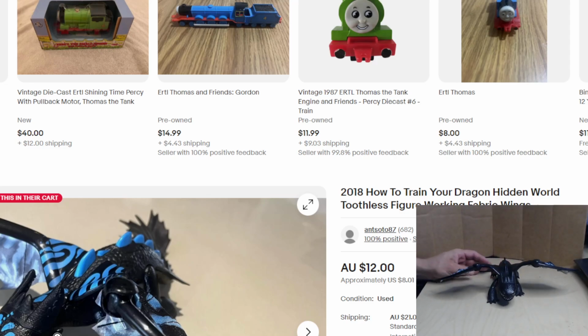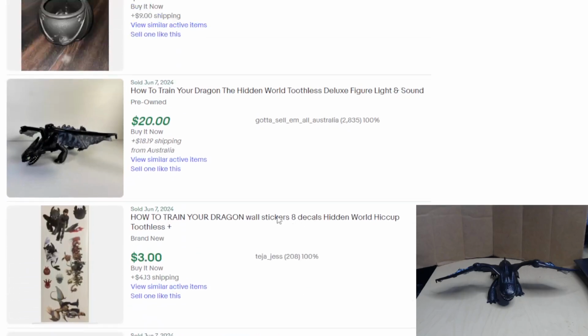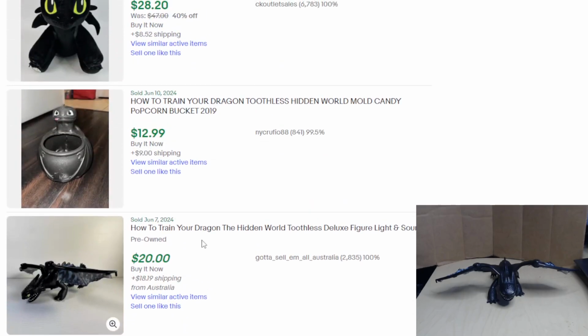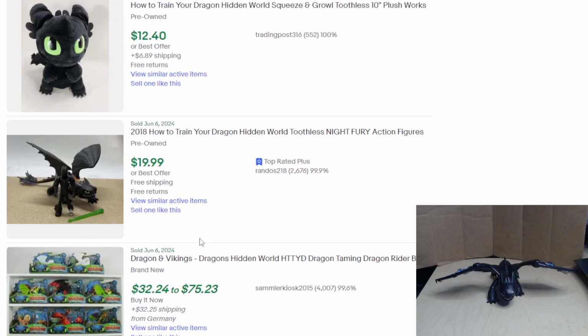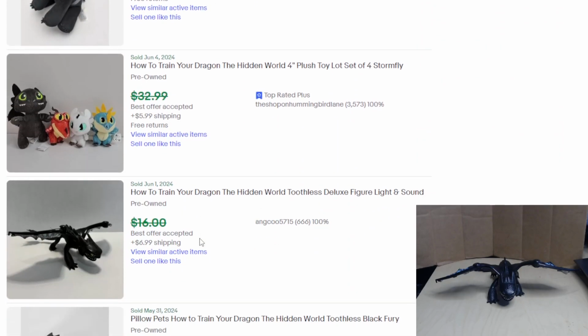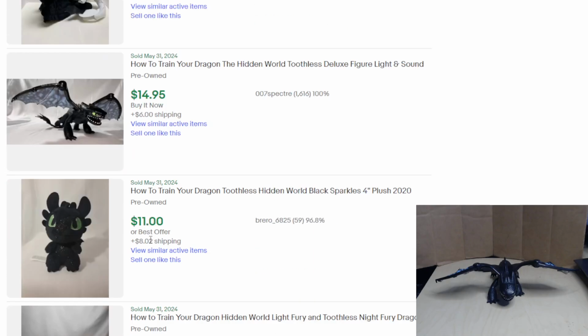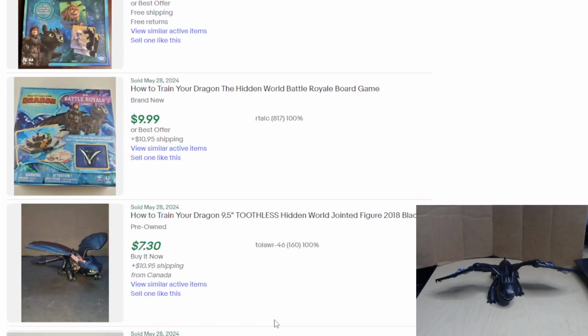So there's different models of the same toy doing the same thing, from the same year. This may be a knockoff from Australia, so it might have been a little different over there. Alright, so we got a fold-out wings one, Australia again. Another fold-out, best offer. This went for around 20. And the ones that are selling are around 20, so mine's damaged.